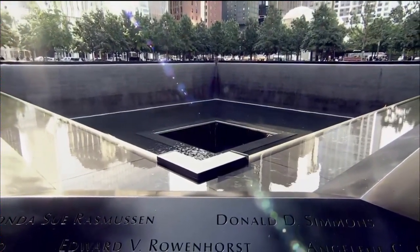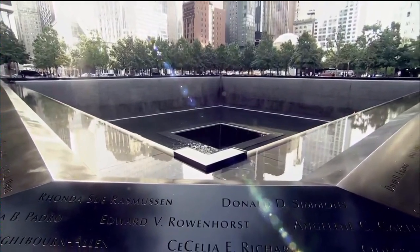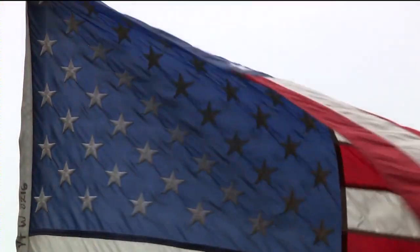Let's not wait for another American tragedy to reunite this country. There's a lot of issues going on in our country right now, and it's time for all of us to step up, do the right things, and reunite as a country. Take a minute with your family, take a minute with your coworkers, and remember, you got to live each day as if it was your last.